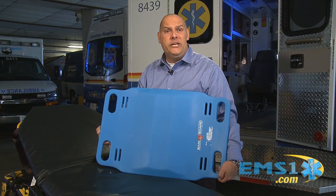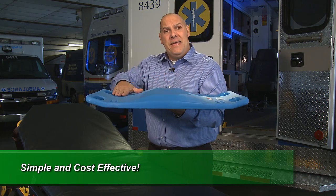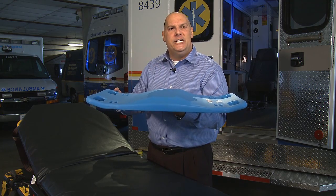The BariBoard is truly an innovative product when it comes to CPR technology. With our raised area and our base area, it's going to reduce the surface area and allow us to get great chest compressions and hopefully a return of spontaneous circulation.